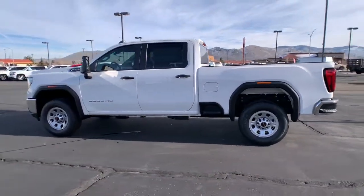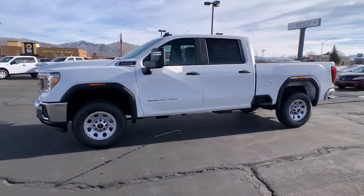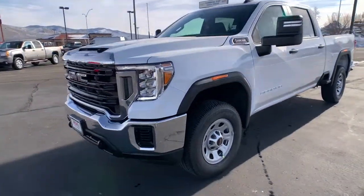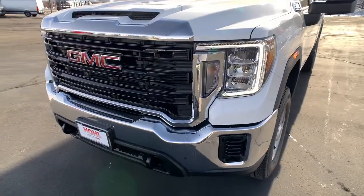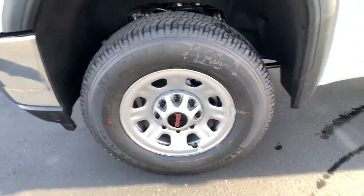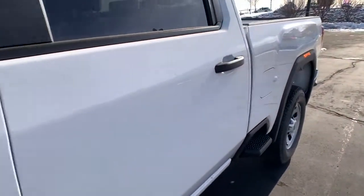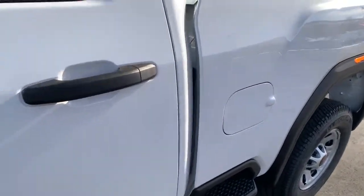These are just some of the great options this vehicle comes with: steering wheel audio controls, electronic stability control, trip computer, power windows, four-wheel disc brakes, power steering. Super strength meets serene comfort in this hard-working Sierra HD. See for yourself when you take it out for a test drive.